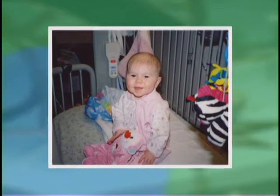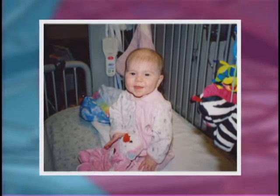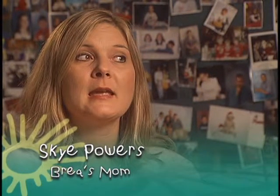When they told me that bone marrow transplant was her treatment, everything was going through my head. And I went to the doctor the next morning, and I looked at him and I said, so, worst case scenario, a bone marrow transplant, right? And he looked at me and he said, actually, that's very good. You are very, very lucky that this is a treatable condition.